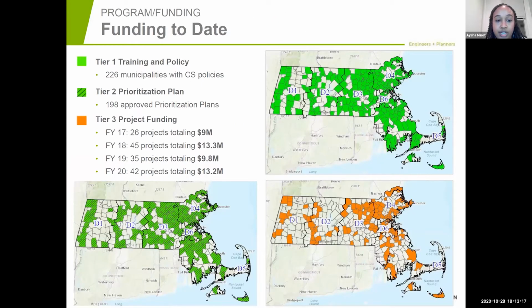So far, 226 municipalities have passed Complete Streets policies, and those are viewed here. 198 of those have been approved for prioritization plans. And then of that group, 148 projects have been funded as far as the last round that has been announced. So this is the group of prioritization plans, and then these are the locations of the projects that were funded.